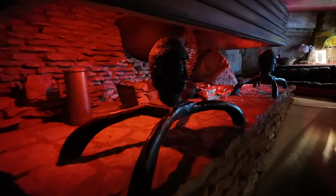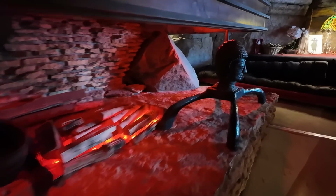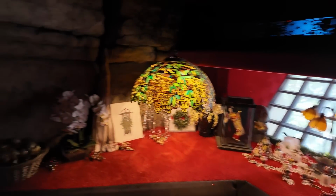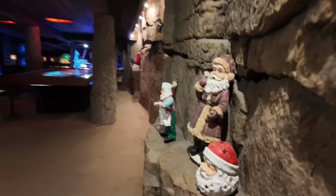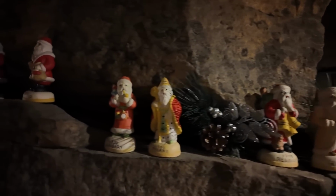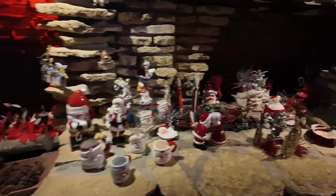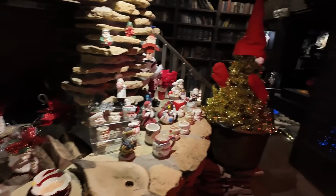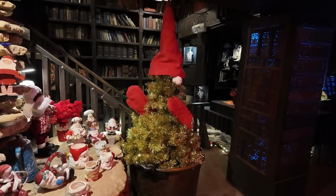It is interesting seeing the unique motif of the House on the Rock combined with the joyfulness of the Christmas season. See the artificial tree there, wearing a Santa hat and oven mitts.